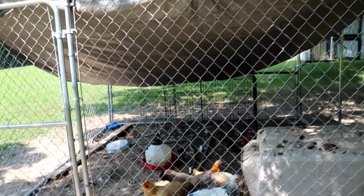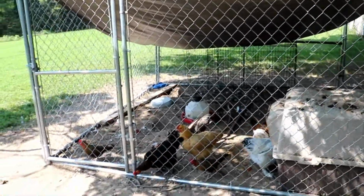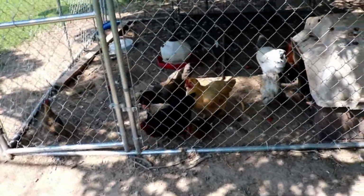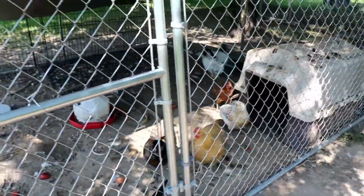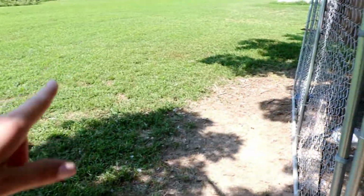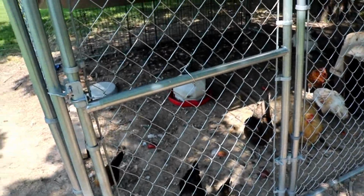I just thought I would walk around and show you how we have the animals set up, so we'll do that. Okay, here's how we have the chickens right now. I think this is a 10 by 10 pen. Hi babies. We let them out twice yesterday to graze on some of the grass because it's beautiful and green right now. We've had a lot of rain.